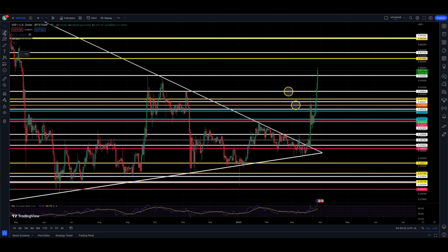So our next target above the market, which could be hit today, we'll see, is 61 cents, 0.61060, right there, the yellow line on the chart. Above that is 63, and then we have 68, 68,480. So watching our lines closely as price approaches.